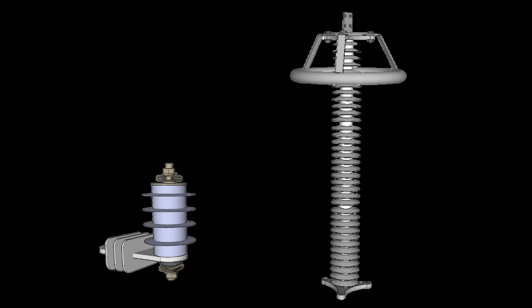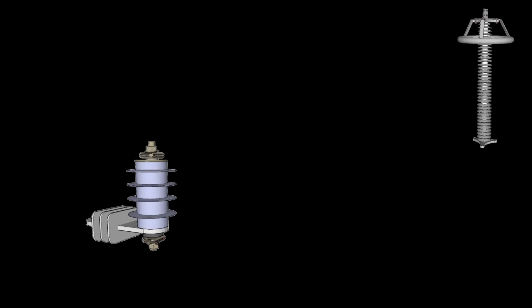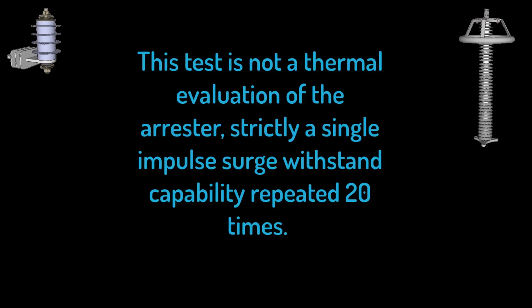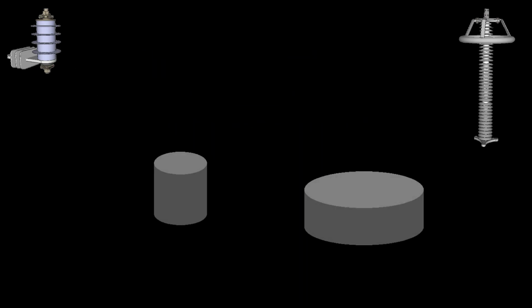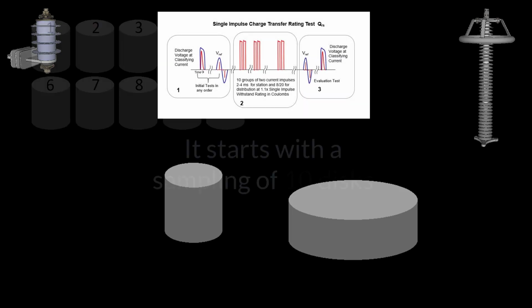The purpose of this single impulse test is to demonstrate the arrestor's ability to repeatedly withstand a charge transfer through the arrestor at the level to which it is certified. It should be noted that this test is not a thermal evaluation of the arrestor, but strictly a single impulse surge withstand capability repeated 20 times. For that reason, the test is carried out on MOV discs instead of a complete arrestor. Let me explain the relevant parts of this new test.